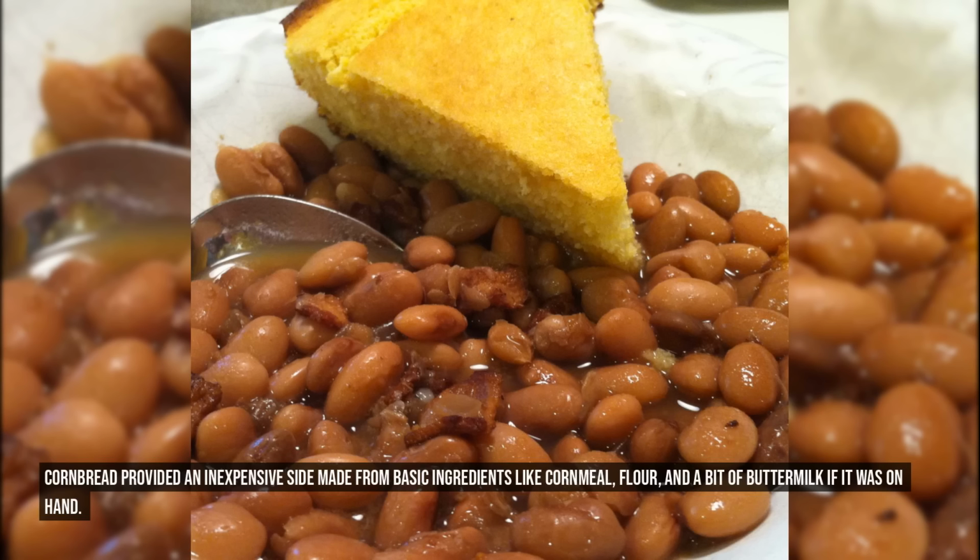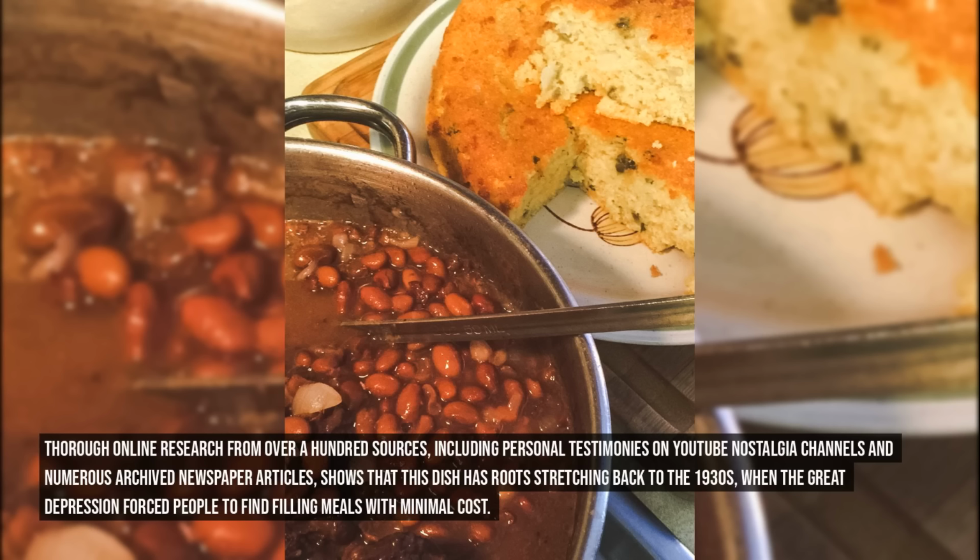Cornbread provided an inexpensive side made from basic ingredients like cornmeal, flour, and a bit of buttermilk if it was on hand. Thorough online research from over 100 sources, including personal testimonies on YouTube nostalgia channels and numerous archived newspaper articles, shows that this dish has roots stretching back to the 1930s, when the Great Depression forced people to find filling meals with minimal cost.